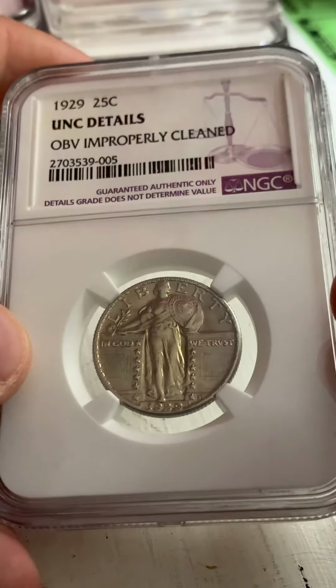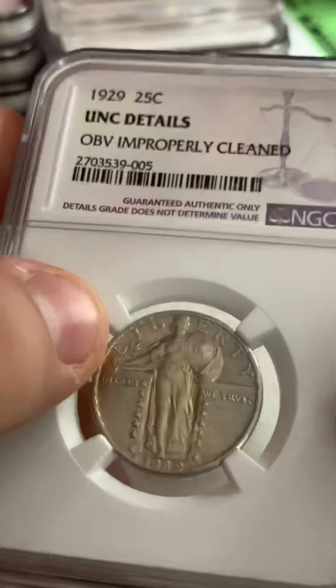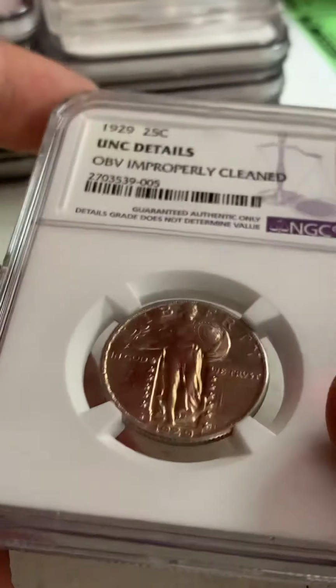The next coin is a Standing Liberty Quarter. It's UNC Details, obverse improperly cleaned. So here, just the obverse is cleaned. The reverse is original, according to this grader.